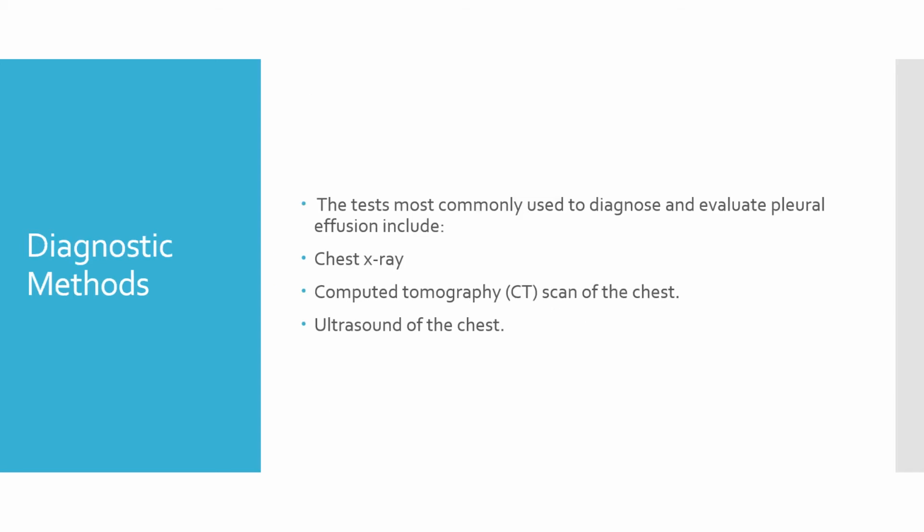Diagnostic methods. The tests most commonly used to diagnose and evaluate pleural effusion include chest X-ray, CAT scan of the chest, and ultrasound of the chest.